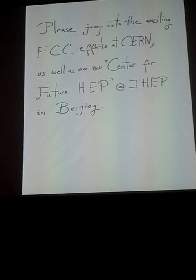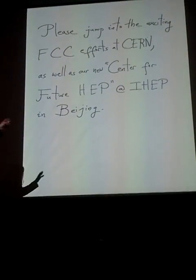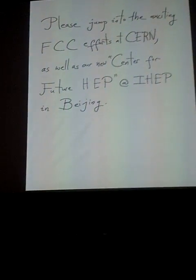This coming year or two is a very, very important period for the development of these ideas, especially in China. So if you're interested, please get involved, come visit the center, get in touch with any of us, me, Tao, any of the other people that you know, and we'll set up a meeting. Okay, so that was my plan talking about the experimental future.